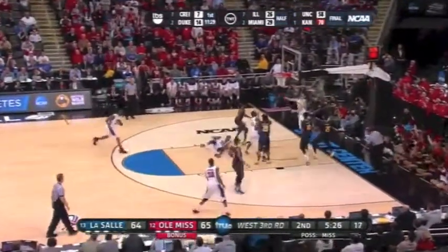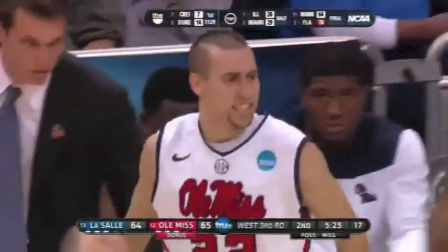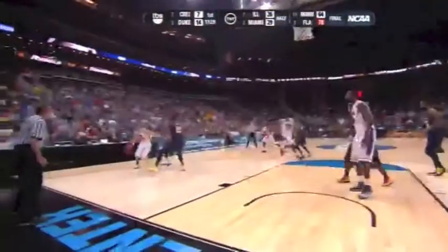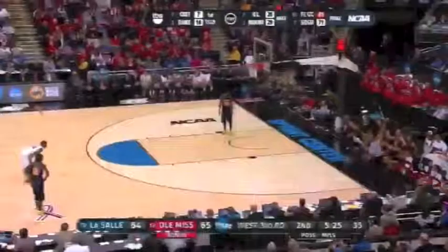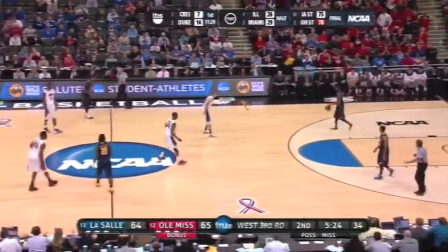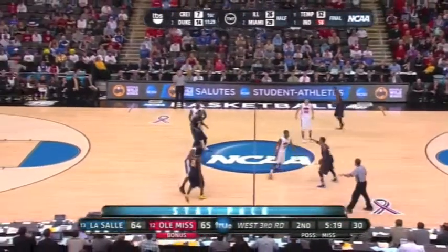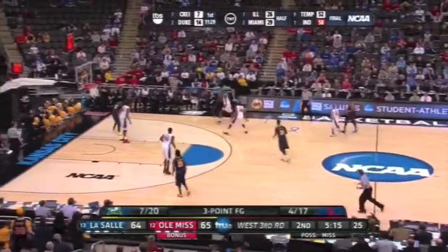Henderson draws the double. And a foul. Did he step out? Yes, he did. Take a look at the replay. Henderson, no question, right on the line. Official right on it. Henderson's capable of getting to the rim. He's more athletic than you think. He really elevates on that jump shot. And he can get up and hammer that ball down on a dunk if he gets in the lane. Ole Miss by one. There's some pressure.